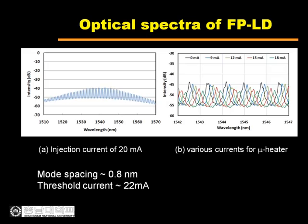This shows the typical optical spectrum of the Fabry-Perot laser diode. You can see a lot of longitudinal modes. The mode spacing is 0.8 nanometer. It corresponds to 100 gigahertz or 0.1 terahertz. And also, in order to continuously tune, we integrated the micro heater on the Fabry-Perot laser diode. By applying current to the micro heater, the longitudinal mode can be continuously tuned. However, the intensity gradually decreases. It is due to the thermal effect of the Fabry-Perot laser diode.